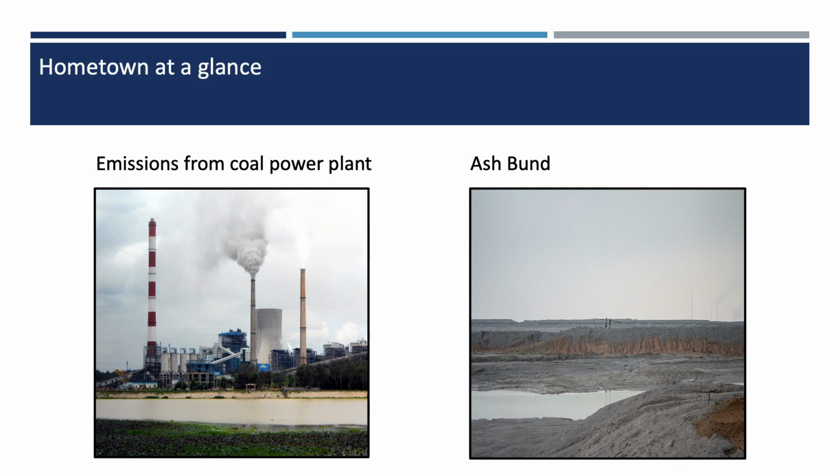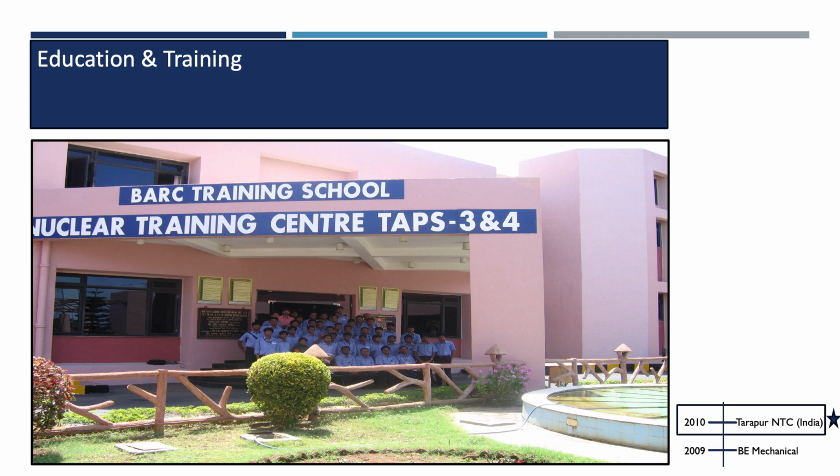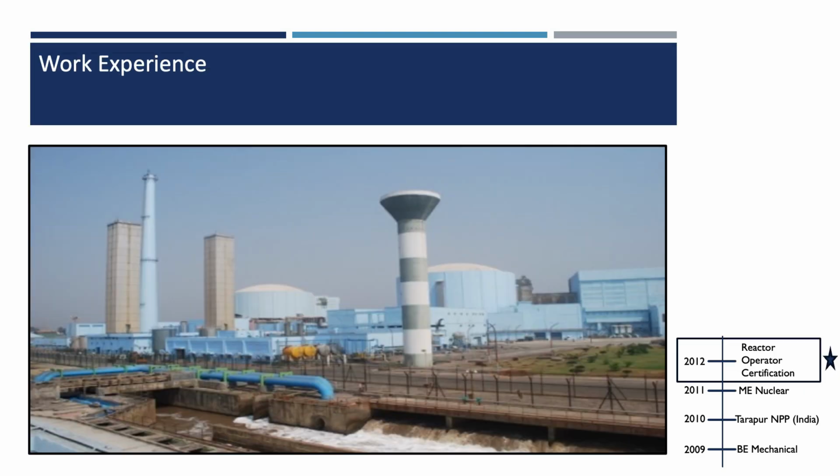So in 2009, after graduating in mechanical engineering, I joined the Department of Atomic Energy's Bhabha Atomic Research Center. It's a premier research institute in India. Here, for 1 year, I was trained in basic to advanced nuclear topics, which laid a strong foundation for what I would be doing in the future. In 2011, after completing this course, I was awarded a Master of Technology in Nuclear Power Plant Engineering and Management. And in 2012, I was a certified reactor operator to run these nuclear power plants.